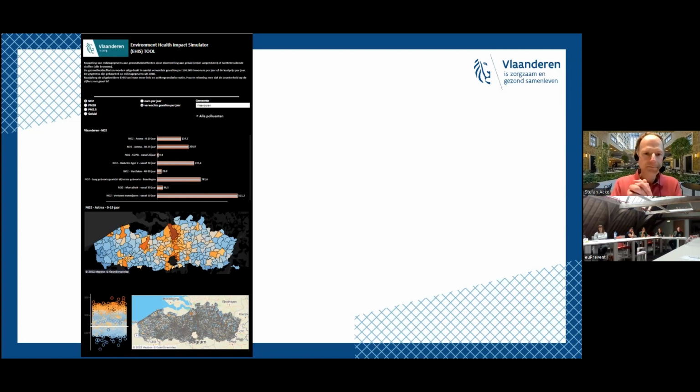What you see is the infographic. We start with the map of Flanders, and you see the 300 municipalities in Flanders. So beware, the tool is only available in the Dutch language and only for the Flemish region. That's a matter of budget and of legal restrictions. I'm working for the Flemish government, so we may only put money in Flemish things.